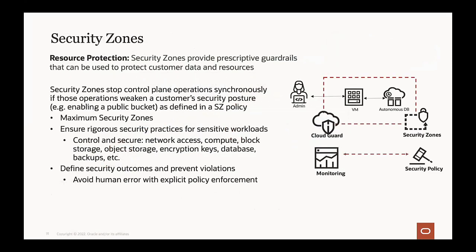So next, going into security zones. CloudGuard is more reactive. Security zones are going to be more preventative. A security zone is associated with a compartment and a security zone recipe. So when you create and update resources in a security zone, OCI validates these operations against the list of policies defined in the security zone recipe. If any security zone policy is violated, then the operation is denied. So for example, a security zone policy forbids the creation of public buckets in object storage. If you try to create a public bucket in a security zone that has this policy, or if you try to modify an existing storage bucket and make it public, you're going to receive an error message. Similarly, you can't move an existing resource from a standard compartment to a security zone unless all policies are met.